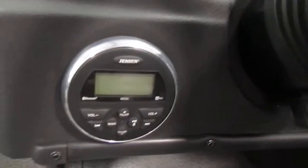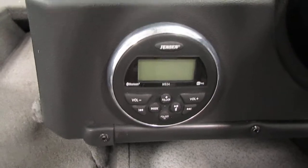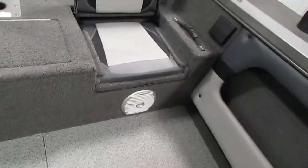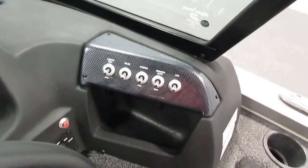It has a Jensen AM/FM Bluetooth stereo with 4 marine speakers and AUX/USB inputs, 2 speakers in the cockpit, and 2 in the bow. It also has navigation and anchor lights.